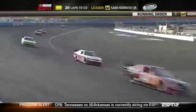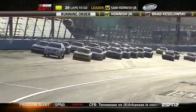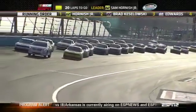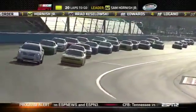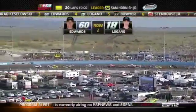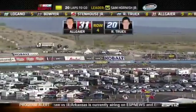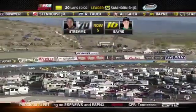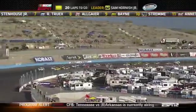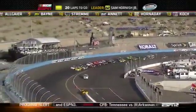All right, let's reset it for you because Sam Hornish Jr. is looking to make a little history of his own to pick up his first Nationwide Series win. Brad Keselowski, his teammate, on the high side. Edwards, Logano in row 2. Then Boyer and Stenhouse in row number 3. And Ricky's got to be just thinking big picture right now, right? Yeah, up on the outside, though, he is there. And I always wonder, when you have these red flag conditions and the tires cool down, the air pressures go down, what's the car going to do when you drive off in that first corner?